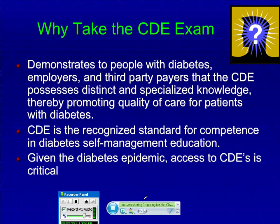So why take this exam besides the epidemic, which is very critical? It demonstrates to employers and third-party payers and the community that you possess distinct, specialized knowledge that helps you provide awesome care for people with diabetes. And actually, the CDE is a nationally, and now becoming an internationally, recognized standard in diabetes self-management education, a standard that shows competence and a certain skill set that prepares you to do diabetes education.